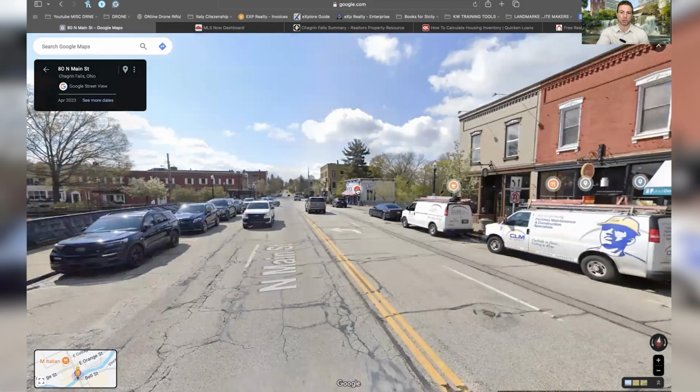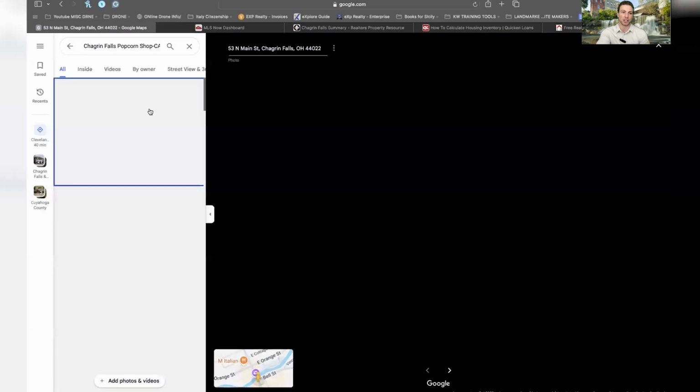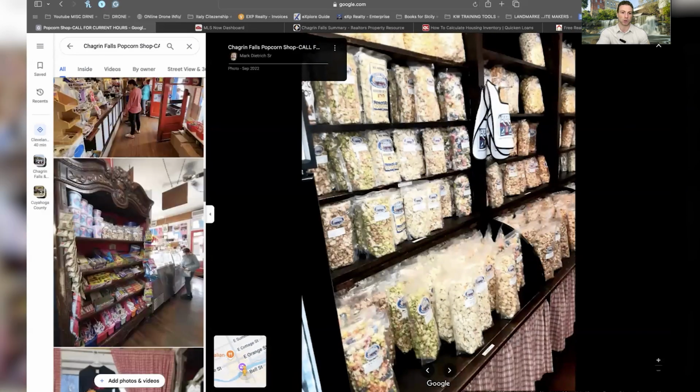Here is going to be Chagrin Falls Popcorn. So this is actually a very popular store, very good popcorn as well, in my opinion, that they've started to also sell to your local grocery stores in this area.